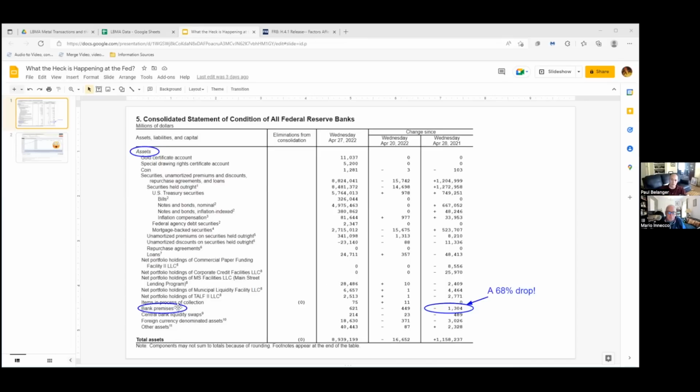But this is what I thought was very interesting: the bank premises, which is the value of the land and the buildings that the Federal Reserve owns, sits right now at $621 million. We might not think that that's a very big number compared to $8.8 trillion, but it is fairly substantial relative to their total capital.